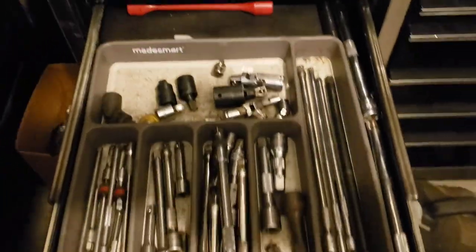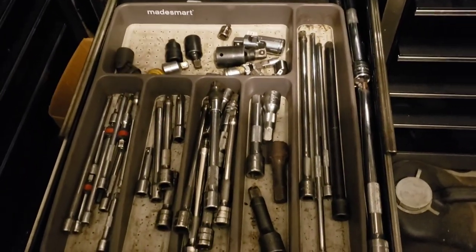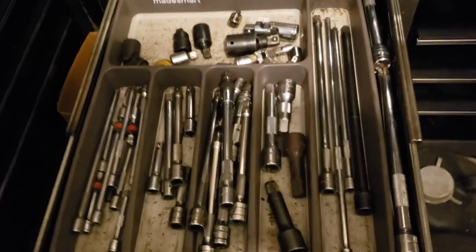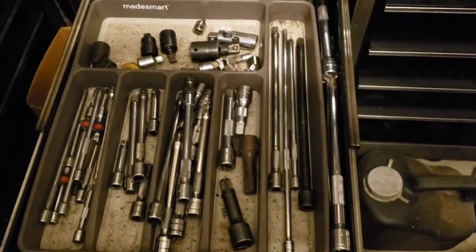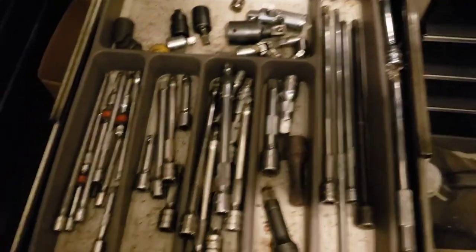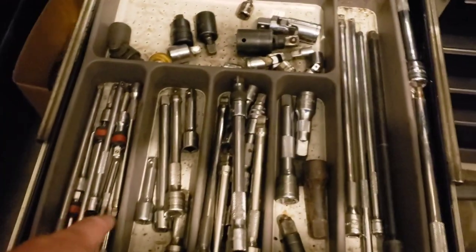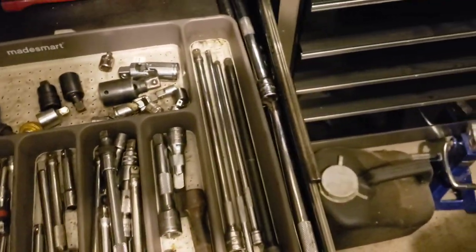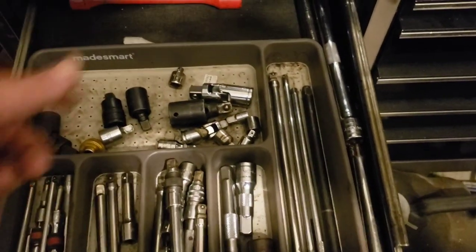And extensions. This is a like $8 utensil tray from Bed Bath & Beyond. I found this on Garage General. Somebody else had done it. I'm like, that's the greatest idea I've ever seen in my life. And so I did it myself. It works fantastic. Yeah, it takes up some drawer space, but quarter inch, regular 3/8, 3/8 with wobbles and locks, half inch, long ones, all your different universals, half to 3/8, 3/8 to half, all that stuff. Super easy, quick to look at and figure out what's where.